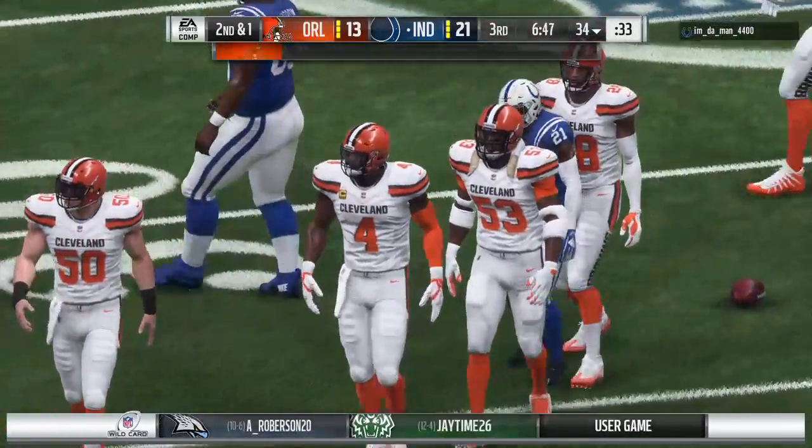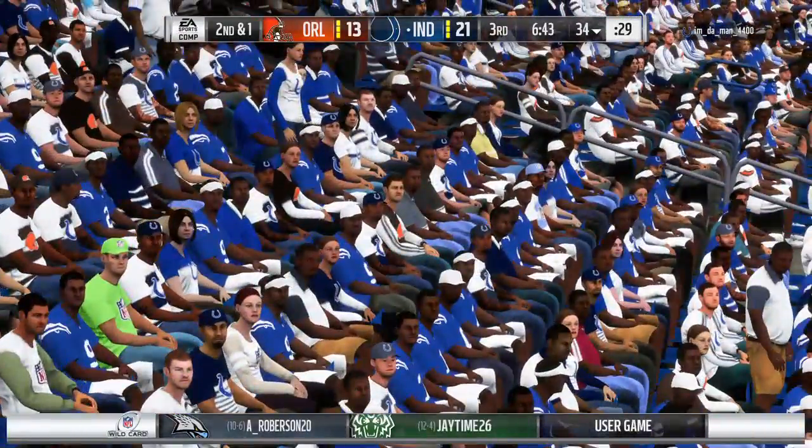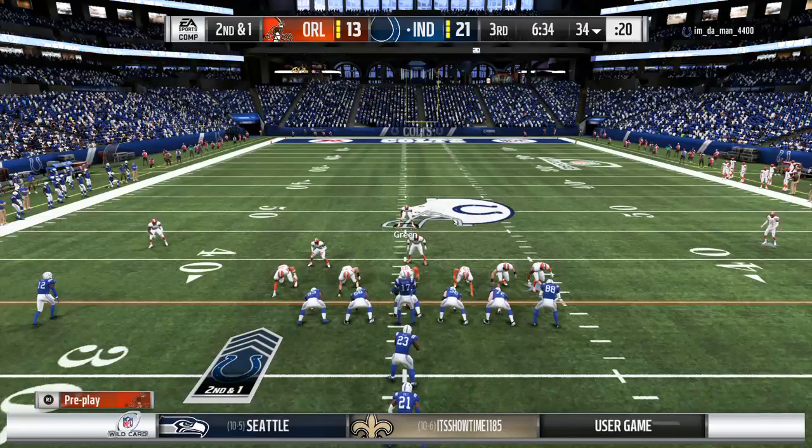Give him 9 on the carry that time, and they're set up with a 2nd and 1. Maybe a good spot to take a shot. Here's 2nd and a yard from the 34. Watch him now, Barney. Barney.